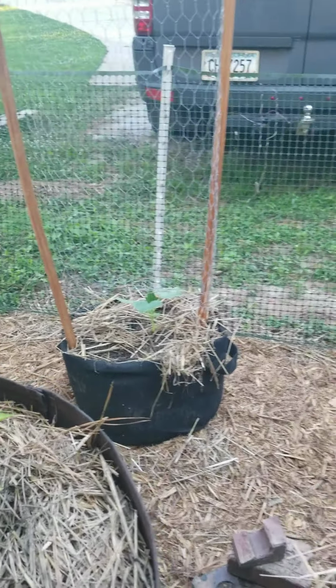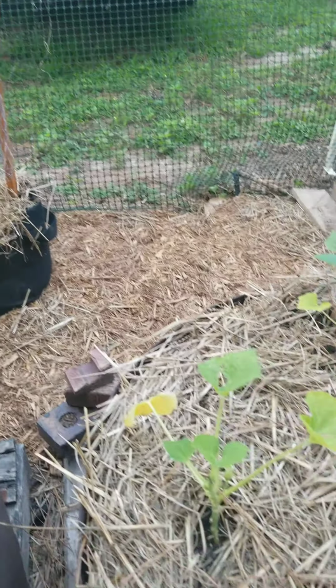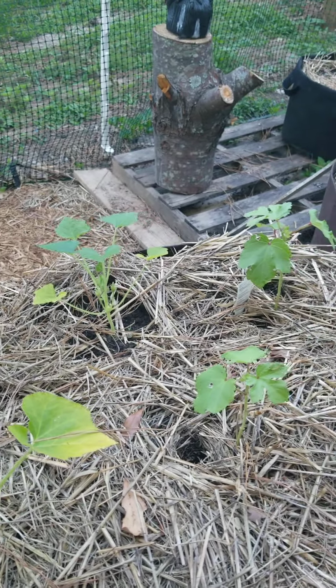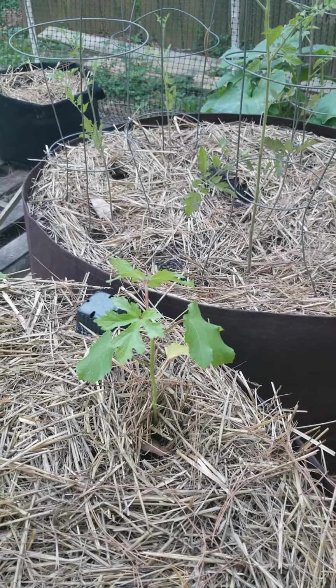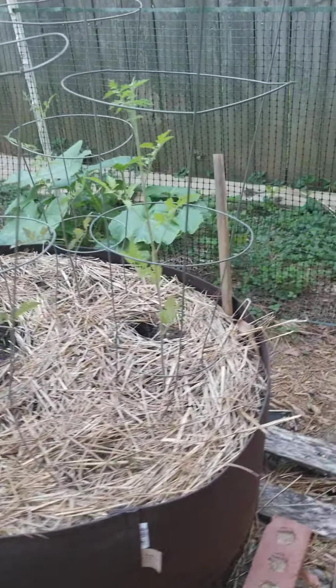That cucumber looks great. I transplanted this one before I left. Once again, the squash. I'm struggling in the squash area this year. Squash and the watermelon. This okra looks good. All of this stuff just needs to be watered down real good.